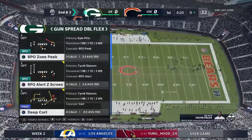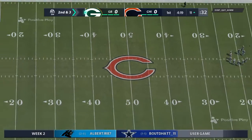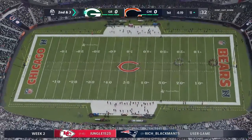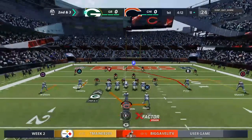And forget about the run to set up the pass. They're just coming out throwing. Forget trying to set anything up. They feel like they have the advantage. They feel like they have the matchups, and they're just attacking right now. Yep, going to the air on the opening drive. Able to get 7 on that first down pass play. 2nd and 3.